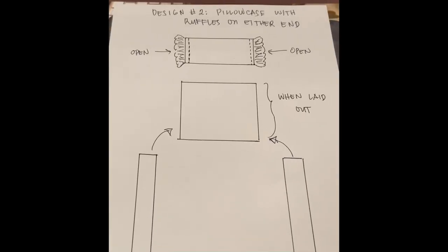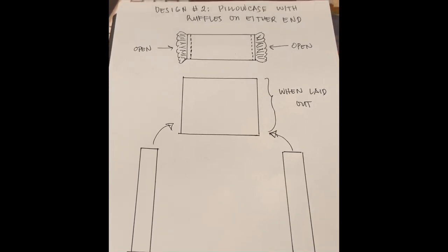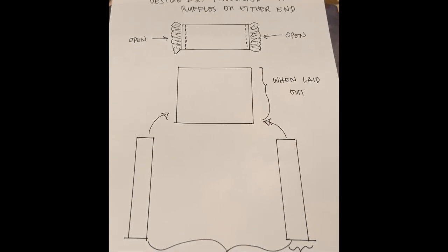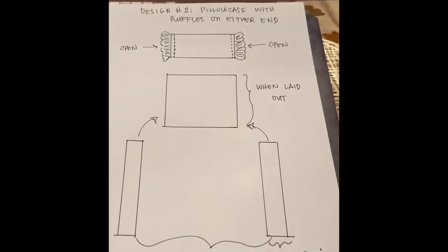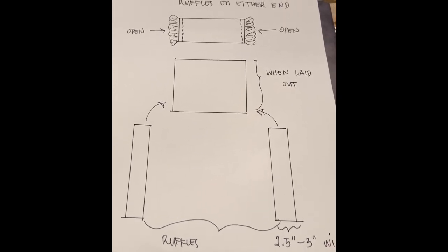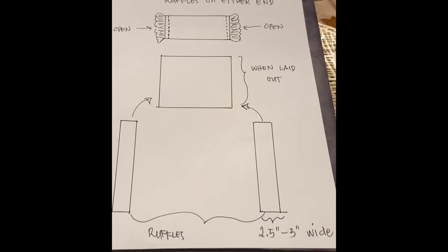For design number 2, pillowcase with ruffles on either end, you are going to need 3 pieces: one for the whole case, which is folded in half, so there's just one seam, and then 2 pieces for the ruffles. If you're making a pillow which is 20 by 30, when laid out, that will become 30 by 40. When it's folded in half, it will become 20 by 30.